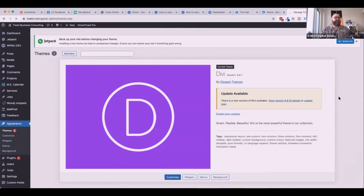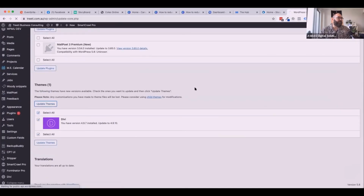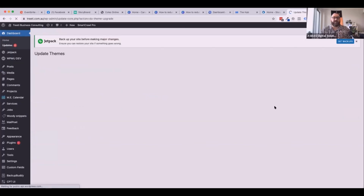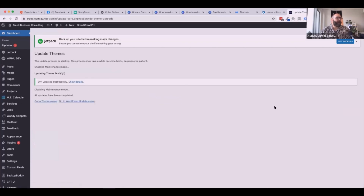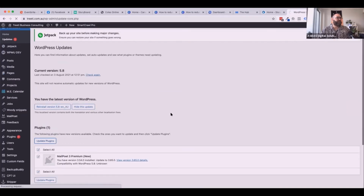I have a feeling what it said before was that it needed to run an update on Divi, which is the theme. So let's pop down. Yep, let's run one on Divi, update that theme, and we'll go back to MailPoet, which is actually not used on the website, so we can get rid of that. All done. And now we go to our final update. See if we can run this one or whether it's going to cause us problems.